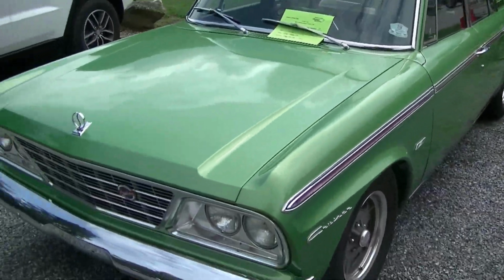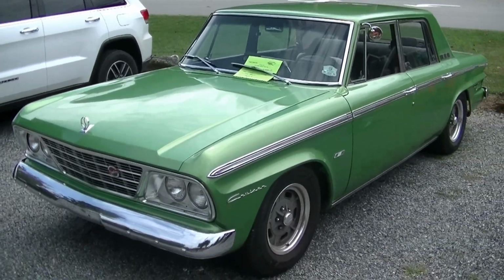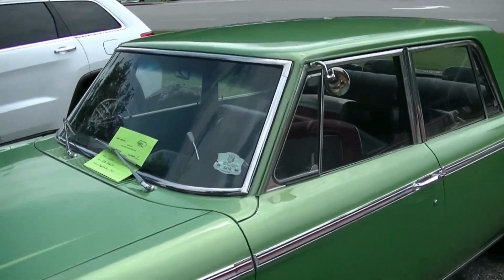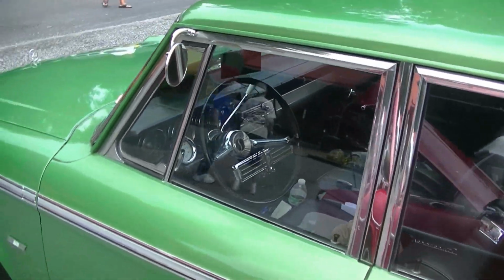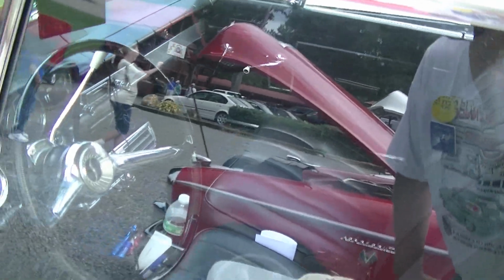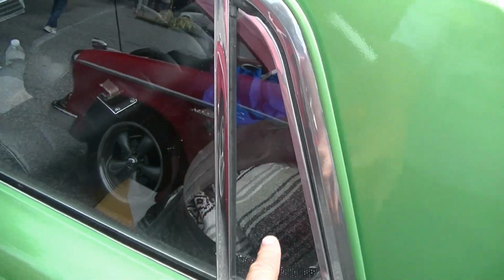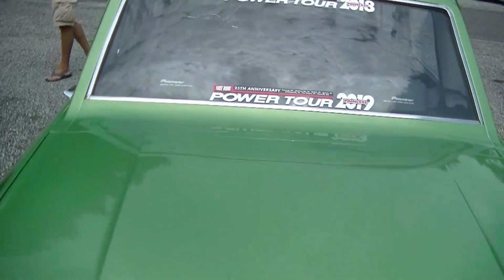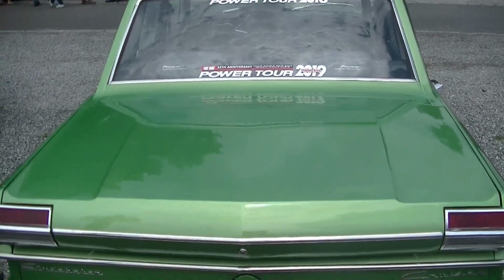Those of you who followed the Hot Rod Power Tour may recognize this car. This car is owned by Joe Roberts. Him and his son have participated in the last two Hot Rod Power Tours. It's a 64 Cruiser. Real nice reclining split bucket seats. You notice the cruisers have the vent windows in the back. There are the Power Tour logos, 2018, 2019.